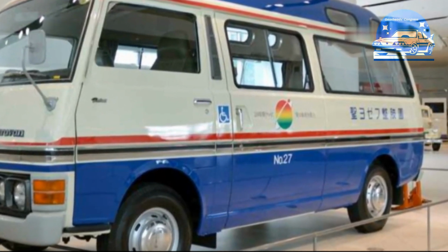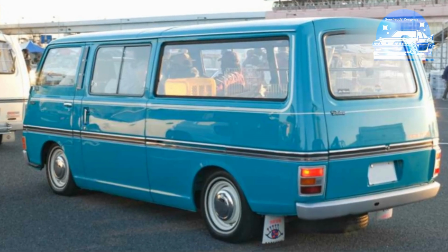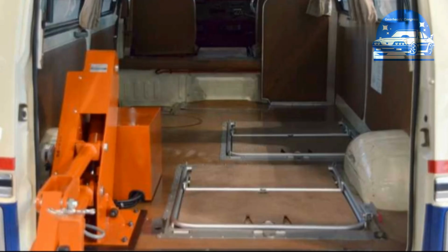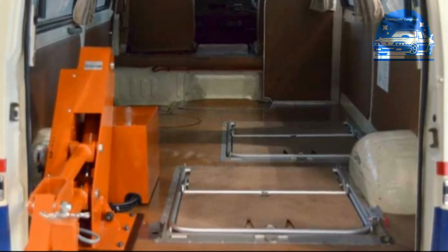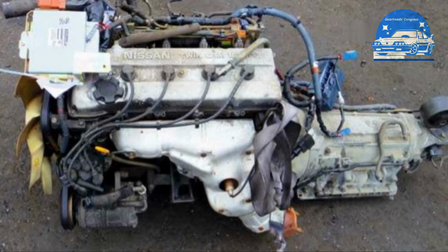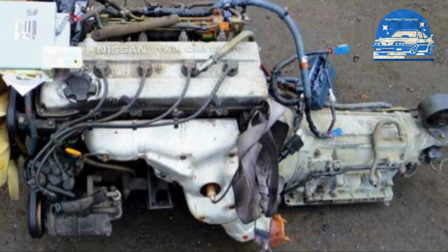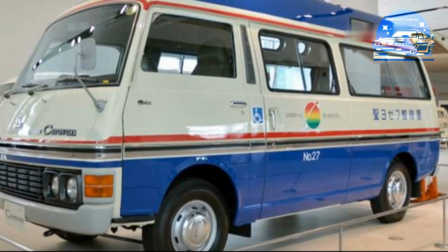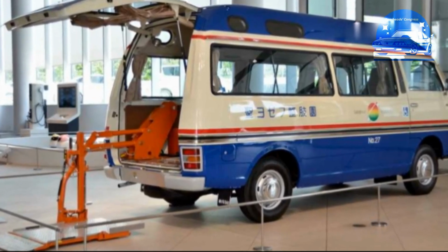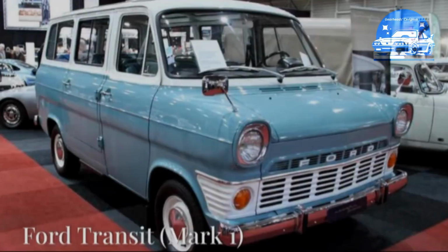The E20 series caravan and urban van and minibus were manufactured from February 1973 to 1980. They have seating configurations for 3, 5, 7, and up to 10 passengers. This van was delivered with 1.5 and 2.0-liter petrol engines, as well as a 2.2-liter diesel unit. It became a favorite in Japan due to its reliability and spacious design.